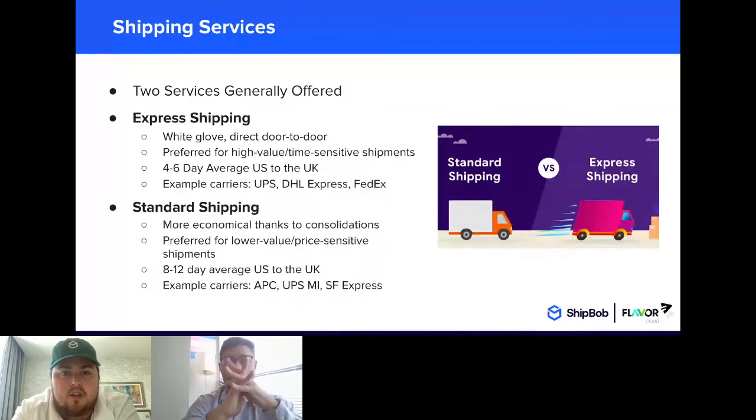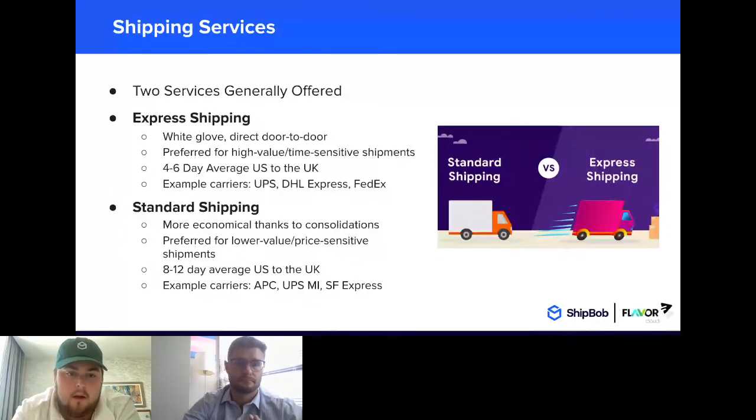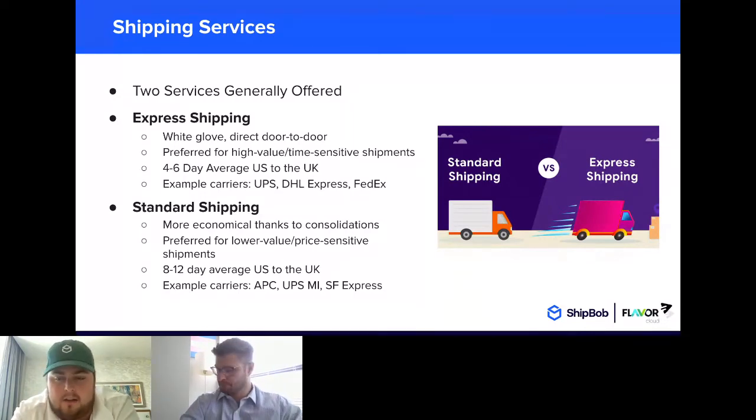This is like a DHL or a UPS or a FedEx, going to pick up from the facility and then deliver all with one carrier right to the end door. This is very popular for those time-sensitive and high-value products. So if you have an AOV, average order value, of anything over $100, typically with express, you're going to see a lot more interest in that.